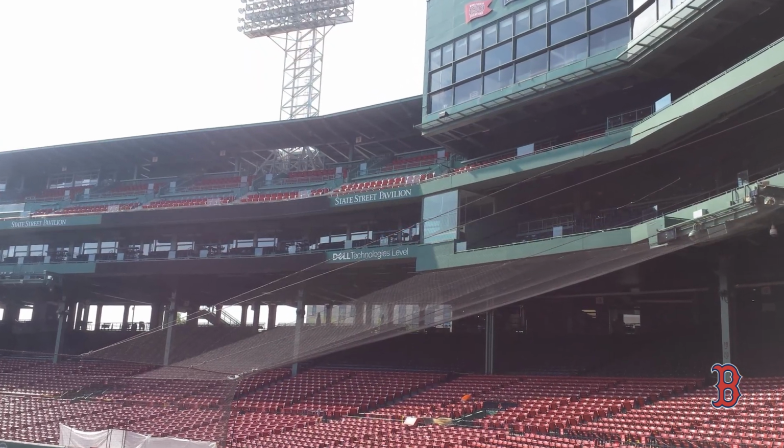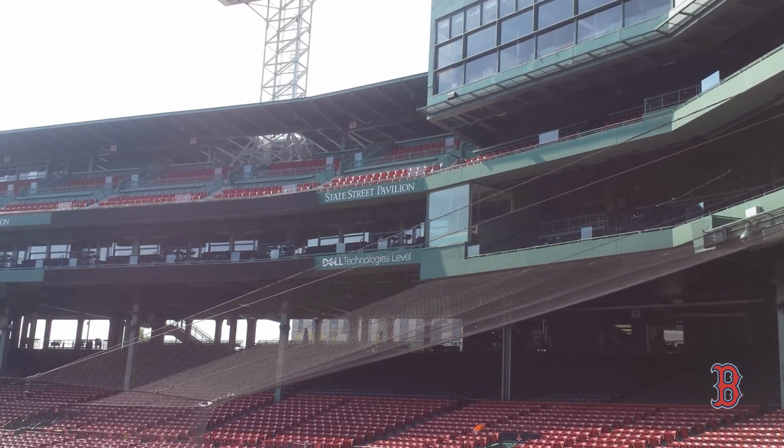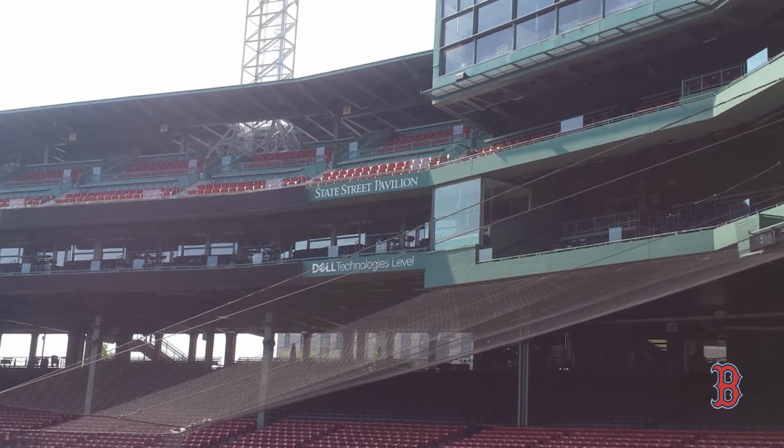This takes us towards the end of our tour. One thing I didn't really talk too much about was the middle tier of seating, so you can see a close-up of it here.